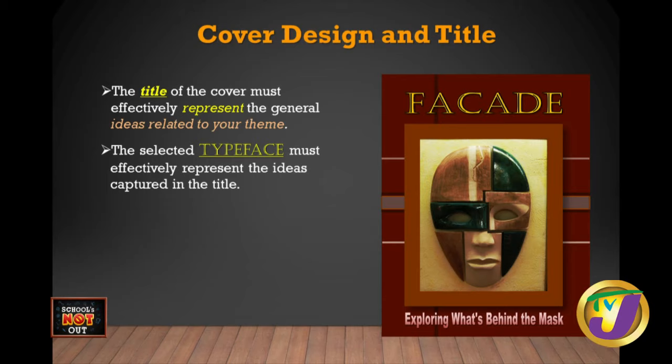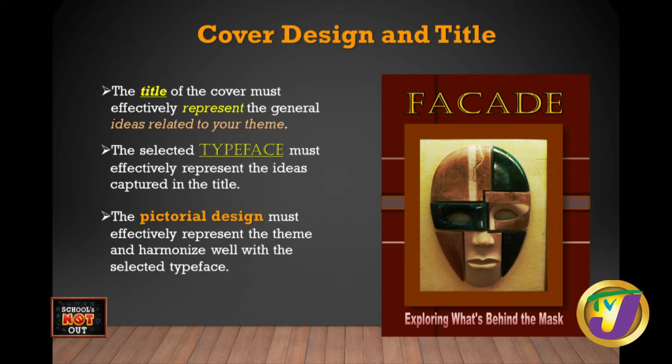Typeface design is important, but you have to remember some of you are hand building your covers, and that is fine. But please remember, the pictorial design as well as your text must match your theme. Exactly. I do appreciate that.